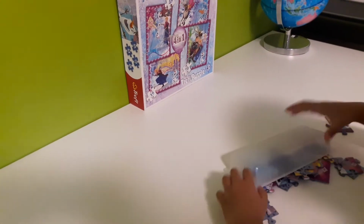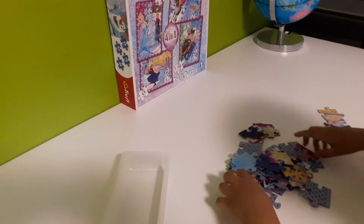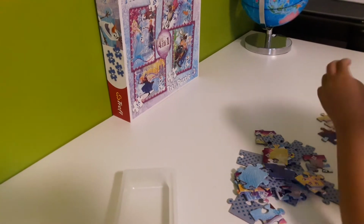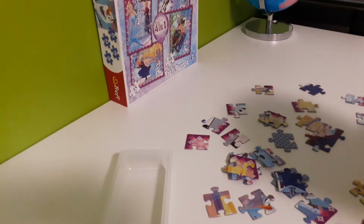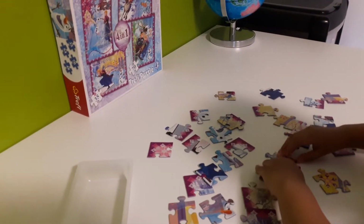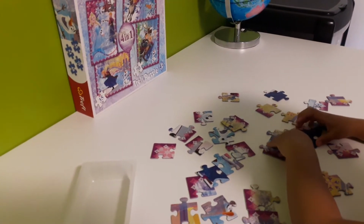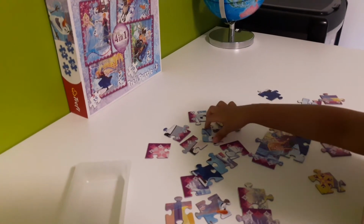And then I'll drop this. Okay. But when you put this in here, it looks like we are making a sand castle. Okay, you can do it now. So, mommy. Okay, mommy. We just need to put this here, mommy. Nice now. Thank you, mommy.